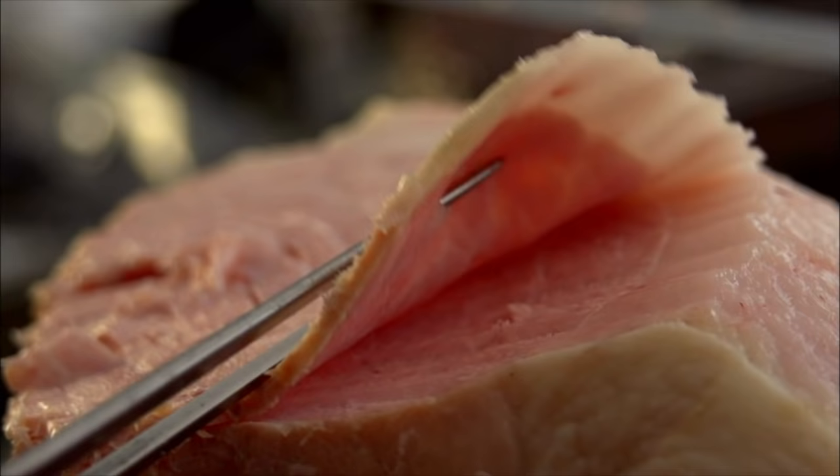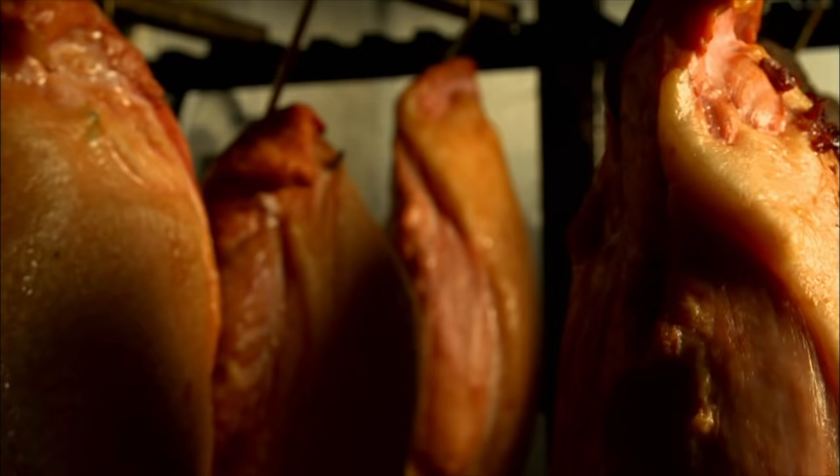Ham is one of the most expensive parts of a pig. It's made from the hind leg and only the hind leg. But when the leg is trimmed, other parts are left over, and they're used for making sausage. In the past, especially during the post-war years, every scrap of meat was used, every bone picked clean. Today, better meat is used.